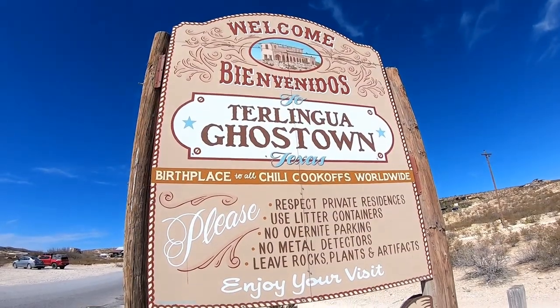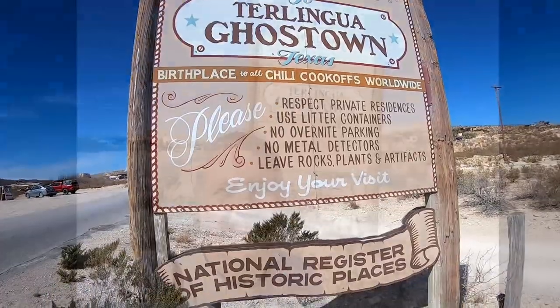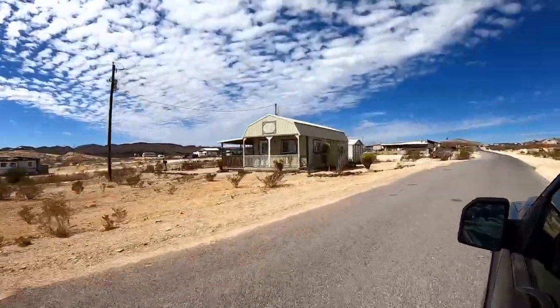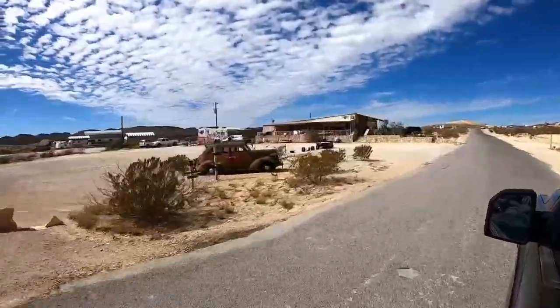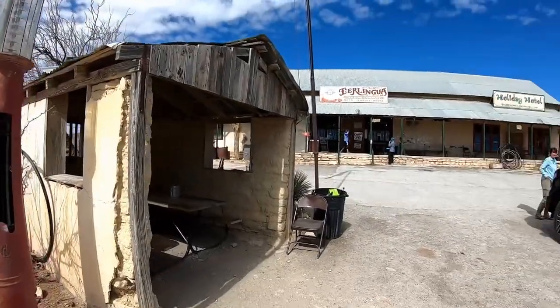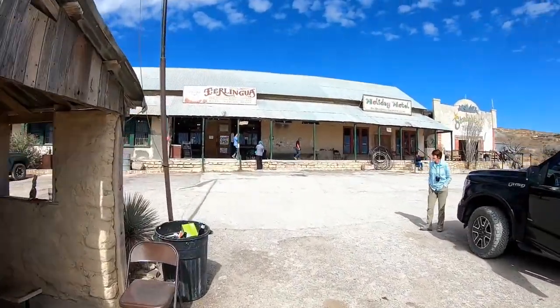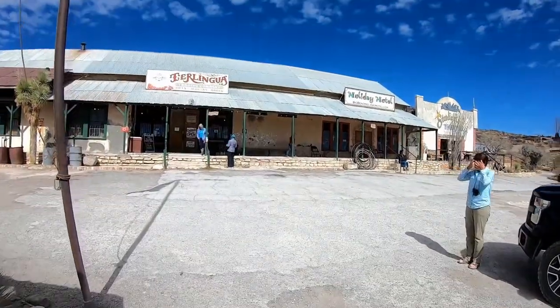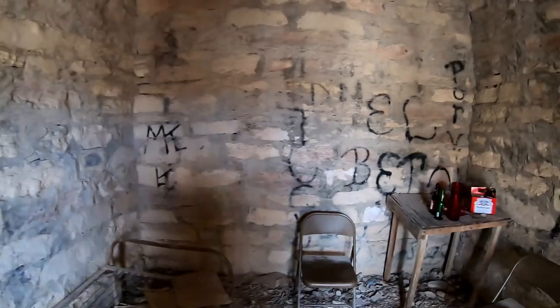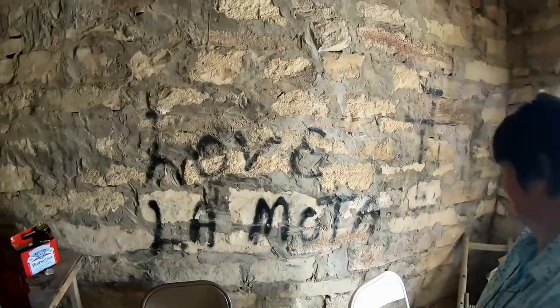Welcome to Terlingua. This is Terlingua ghost town. Painted Feather Gallery. This is Terlingua ghost town. Stopping here to check things out. Drive here is very beautiful. Here's the Terlingua jail. I want to be stuck in here. At least they got some beer to point at the jail.